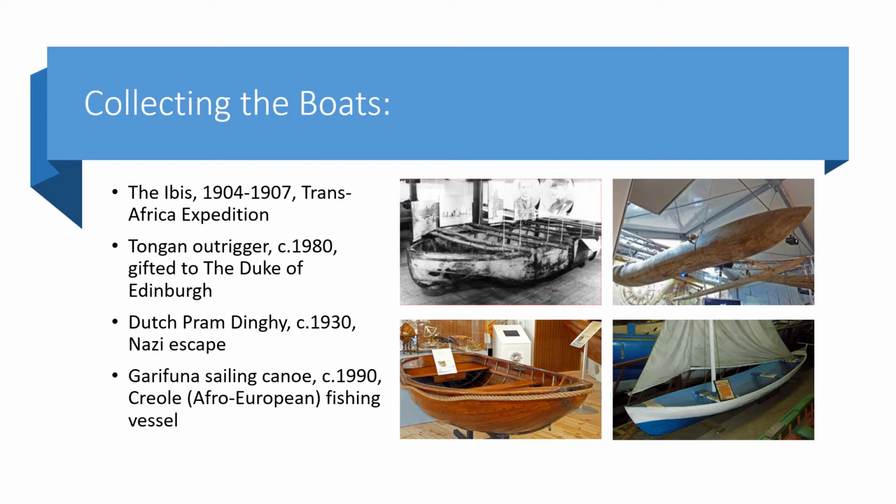The Garifuna are built by Afro-European Creole communities of subsistence fishermen and farmers. This boat presents a blend of European, African and Caribbean building traditions. These 4 boats, in addition to the preceding junk and sampan, show the incredible breadth of small boats in the ISCA collection, as well as how motivated David was in bringing his idea into fruition.